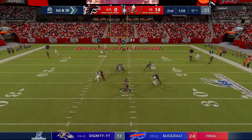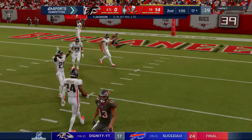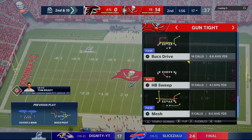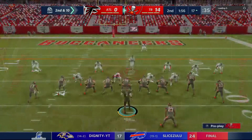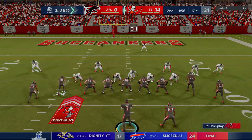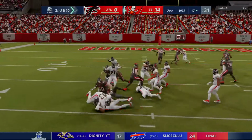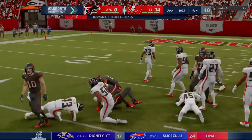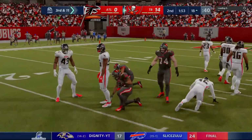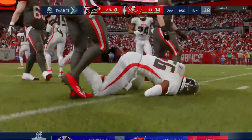Inside the red zone here, they'll look to throw. And that is incomplete. He couldn't hold on through the contact. Brings up 2nd down. Well, I think that was good strategy there, trying to go right back to him after the last completion. But this time, the defense was all over him, and they got there to break that one up. And he is met quickly in the backfield. Down he goes, folded like a lawn chair. It'll go as a loss of a yard, so now they deal with 3rd and 11.